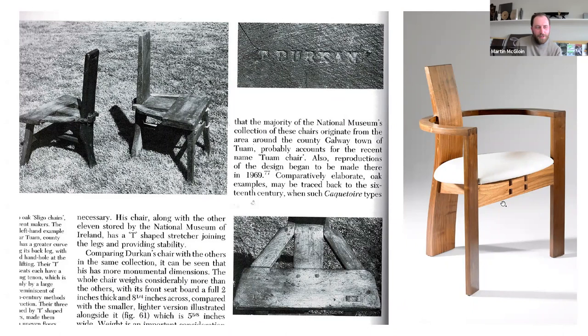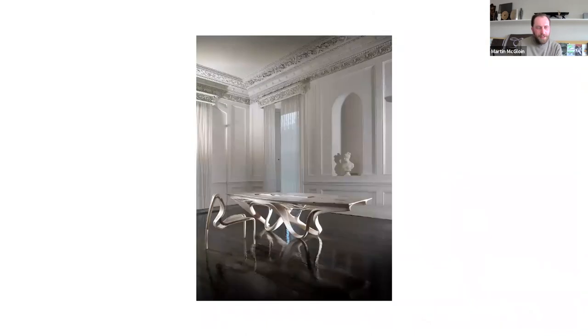On this slide I've shown on the left-hand side is the Sligo chair, or the Tuam chair, or Leitrim chair. It's basically a medieval three-legged chair that was quite common in this area at that time. And on the right, there is an early chair from Joseph, which he refers to as Charlie's chair. So you can see that there's a very direct relationship in Joseph's early work between traditional making and traditional typologies and his work.